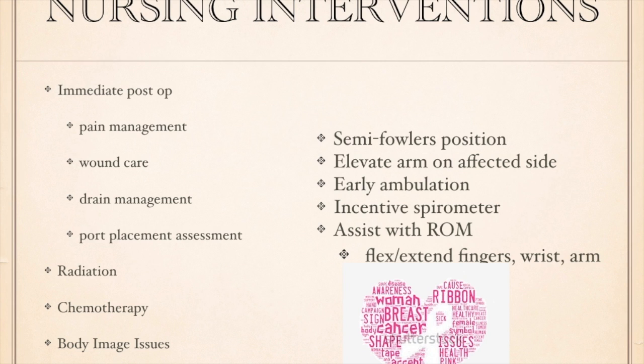Let's get back to the immediate post-op care. When they are in the hospital after surgery, we want to keep them in a semi-Fowler's position so that they can promote gravity drainage. Elevate the arm on the affected side. If they've had a bilateral mastectomy, we need to elevate both arms. You want to promote early ambulation to prevent all of the complications that can occur with any type of surgery.